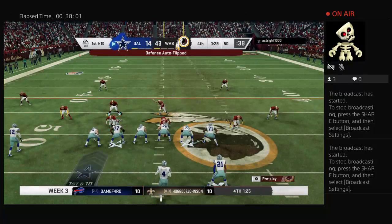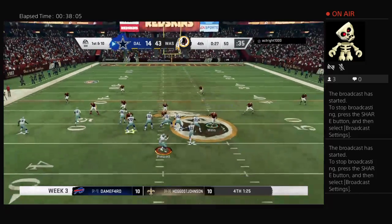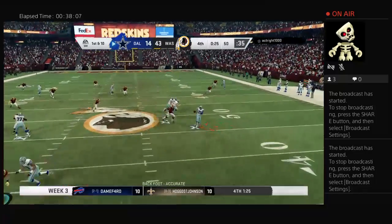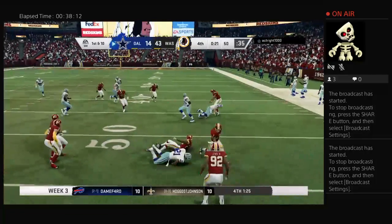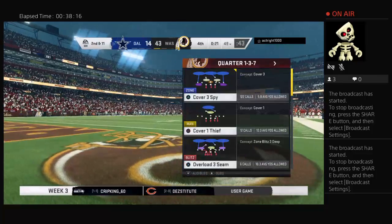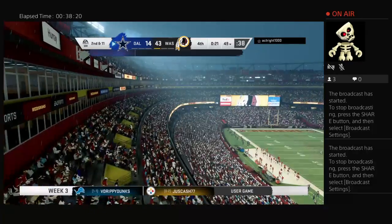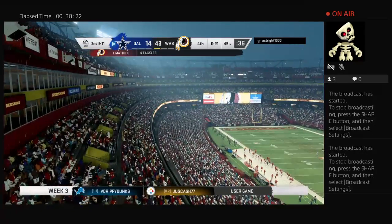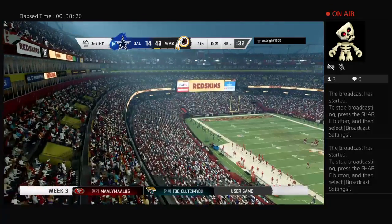Back-to-back good plays have them on the move on 1st down. Prescott now from the 50. They'll set up the screen to Elliott. And that play will go nowhere. Losing yardage back near midfield at the 49. The Cowboys signal for their 3rd and final timeout as the clock will stop with 21 seconds to go in the football game.